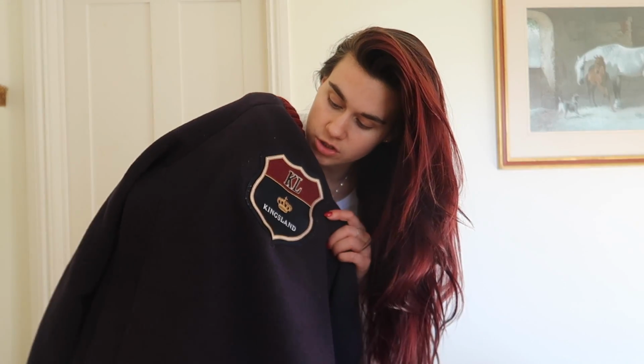This jumper is one from Schockemöhle's shop in Germany. We went over there for an auction and we did some shopping when we were there. So it's a Kingsland one again. It's ultra warm because it's freezing when we're out there.